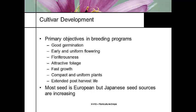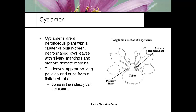Most of the seed that we get in the United States is of European origin. I'll put a link on the website for one of the primary cyclamen providers, but there are some Japanese sources coming on. Now, this is pretty much old school cyclamen production. The modern cultivars skip a lot of these steps because the breeders have worked very well at getting some of this stuff out. It's a herbaceous plant.